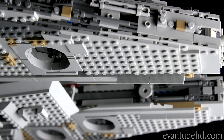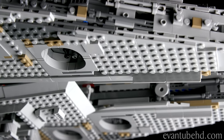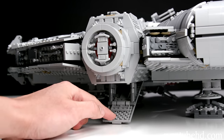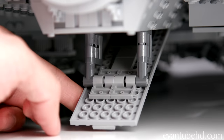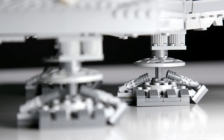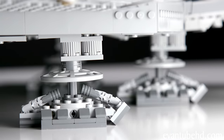The bottom of the ship isn't as detailed as the top, but it still has some nice features. We have an entry ramp that comes down the starboard side that is operated by a hydraulic system. There are 7 landing gear feet. Each one has a pretty good footprint, which makes the set very sturdy on flat surfaces.